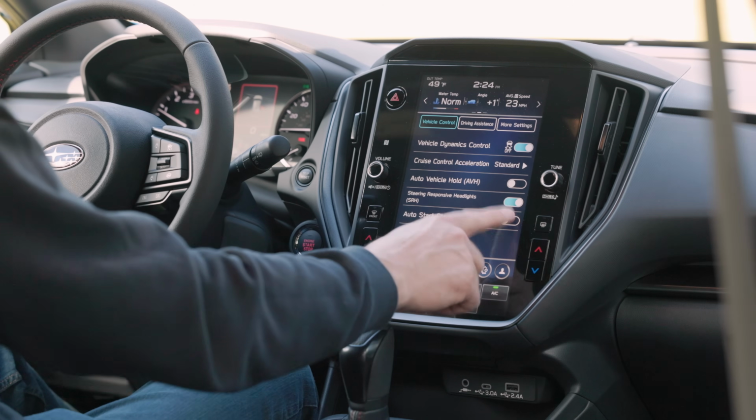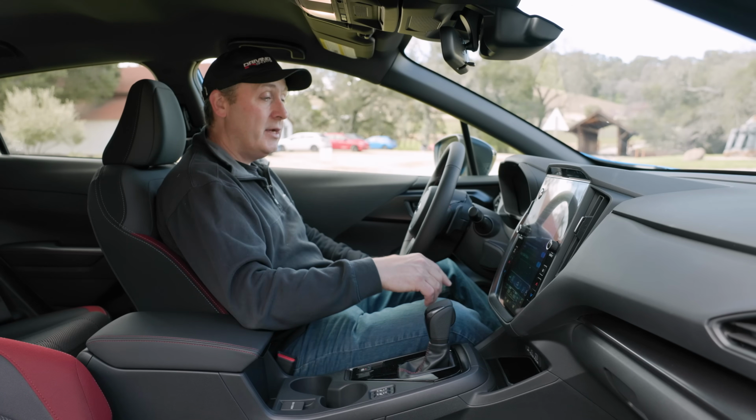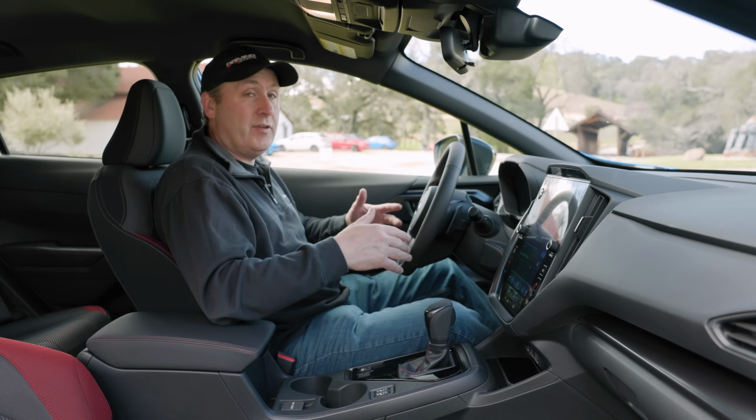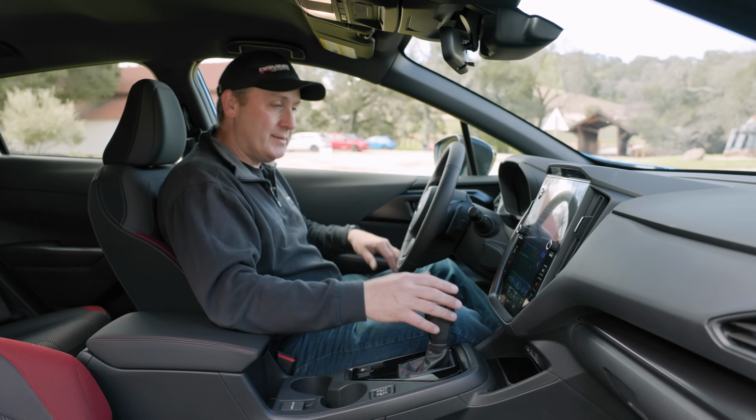And you can also see auto start stop. There's a button in the settings, but you also get a quick key right here. So if you don't like that feature, every time you get in the vehicle, you can just pop that off and the vehicle won't pause on stop signs and stop lights.